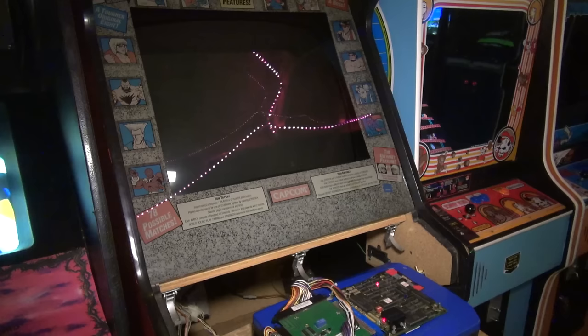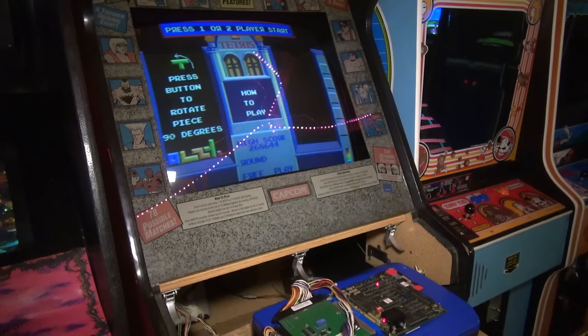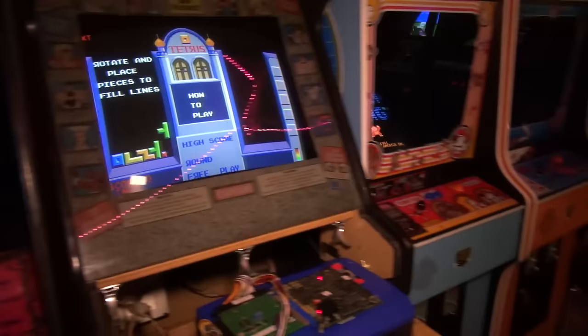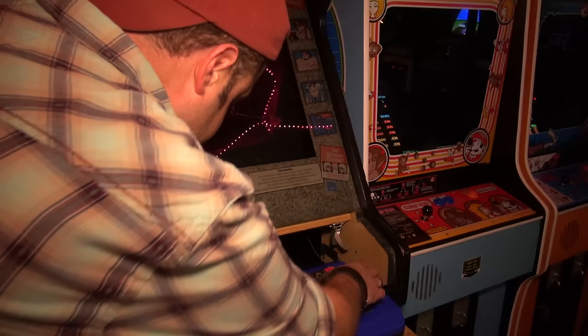What happened here? I didn't hear any kind of sounds. Usually I hear the Tetris sound when it boots. Something's not right. There we go. So the other board is not booting. Okay, what is happening? All right, let's see if we can figure this out. Let me turn this off. Make sure everything's plugged in.